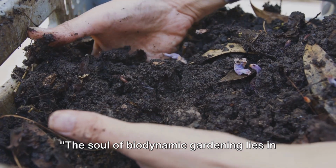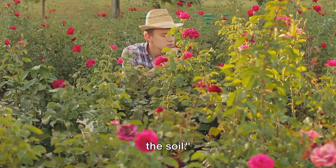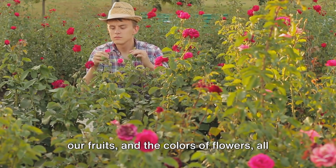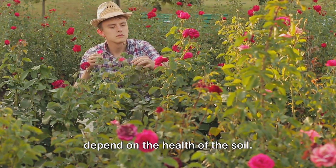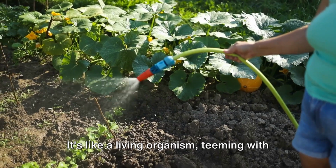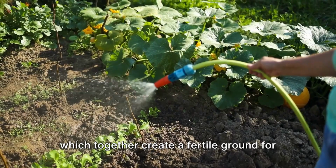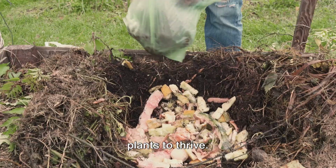The soul of biodynamic gardening lies in the soil. That's right, the vitality of plants, the flavors of our fruits, and the colors of flowers all depend on the health of the soil. It's like a living organism, teeming with microorganisms, fungi, and earthworms, which together create a fertile ground for plants to thrive.